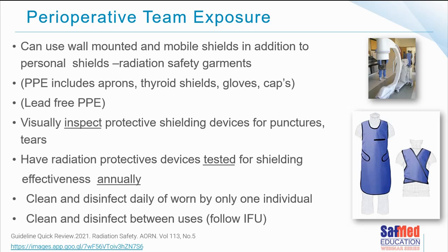The guideline says clean and disinfect the items. If it's worn by one individual, then you can disinfect and clean at the end of the day, in essence. But between uses, of course, you often change from one wearer to the other, or the apron even goes from one theatre to the other. Please make sure you clean and disinfect between uses. And the guideline says follow the instructions for use from the supplier or the device manufacturer.